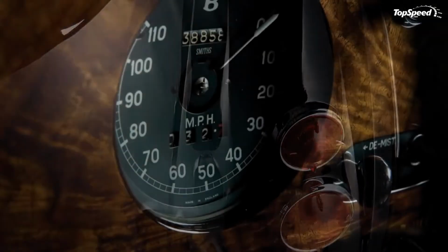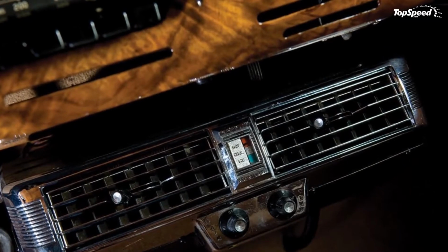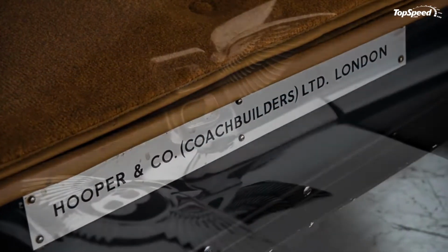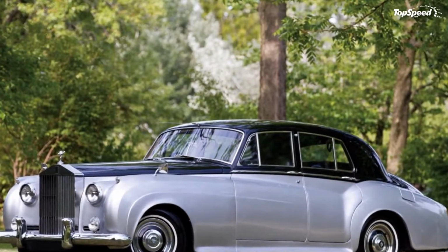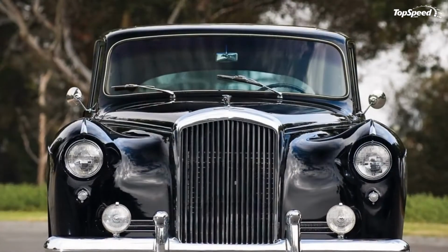Things changed after the Depression and World War II. A lot of luxury automakers didn't make it through these troubling times, and those that did suddenly found themselves in a more global market. Luxury automakers would switch to standard bodies to keep up with the increased demand and to streamline logistics for foreign customers. The last Bentley that could be ordered without a standard body was this one, the S1.